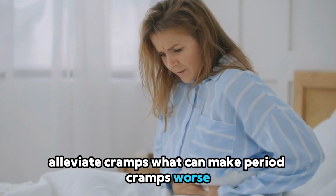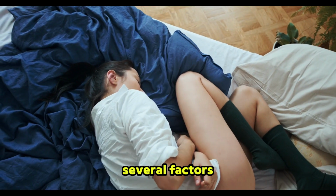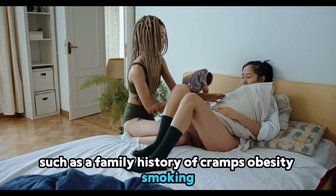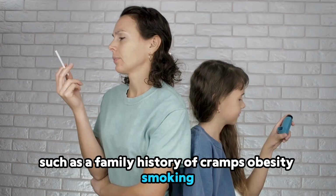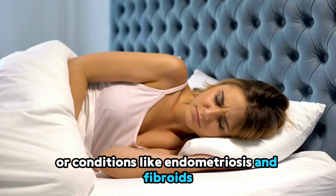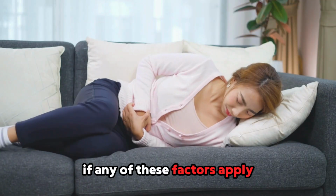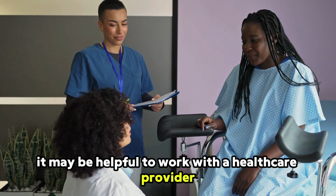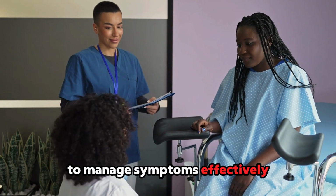What can make period cramps worse? Several factors can increase the severity of menstrual cramps, such as a family history of cramps, obesity, smoking, high stress, or conditions like endometriosis and fibroids. If any of these factors apply, it may be helpful to work with a healthcare provider to manage symptoms effectively.